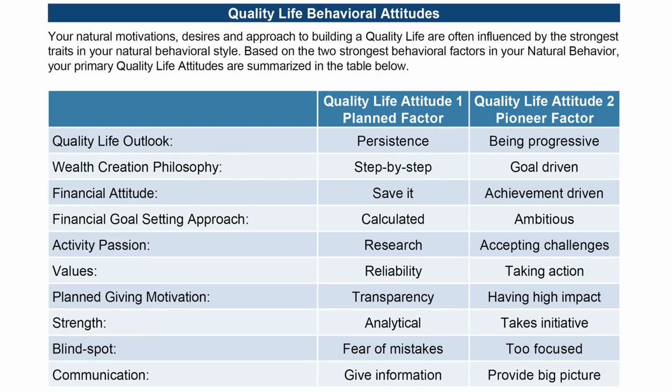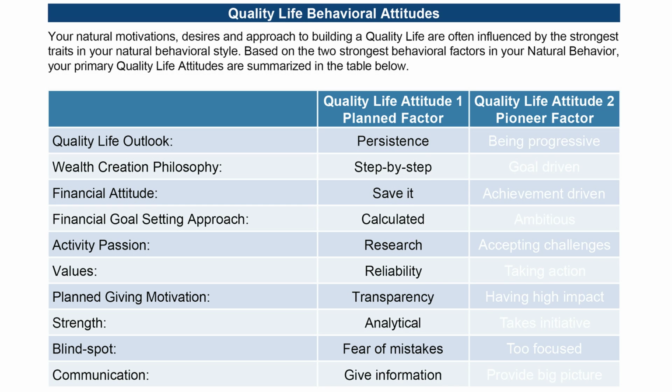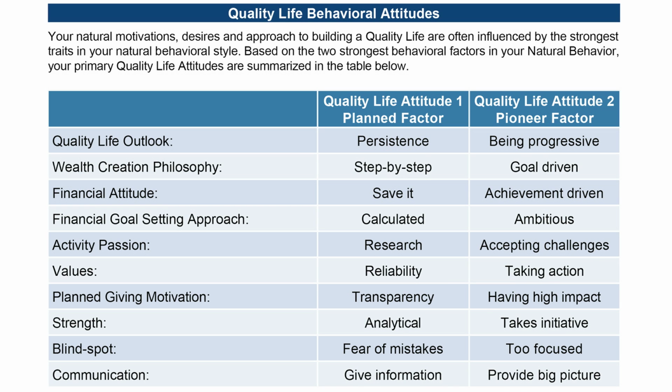There are 10 particular different insights that are provided across the 2 strongest traits for any particular client. Let's look at Joshua's. For him, wealth creation is a step-by-step process that has a strong goal focus. Your advice will need to be well researched, and you will need a conversation with Joshua to align with his particularly ambitious plans. Always be careful to value what the client values. And in Joshua's case, this is about you being very reliable and actioning the plan.